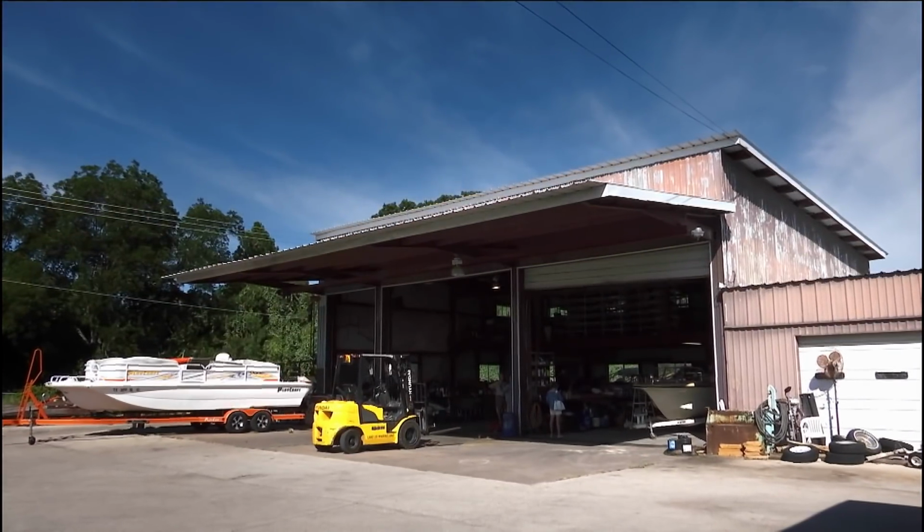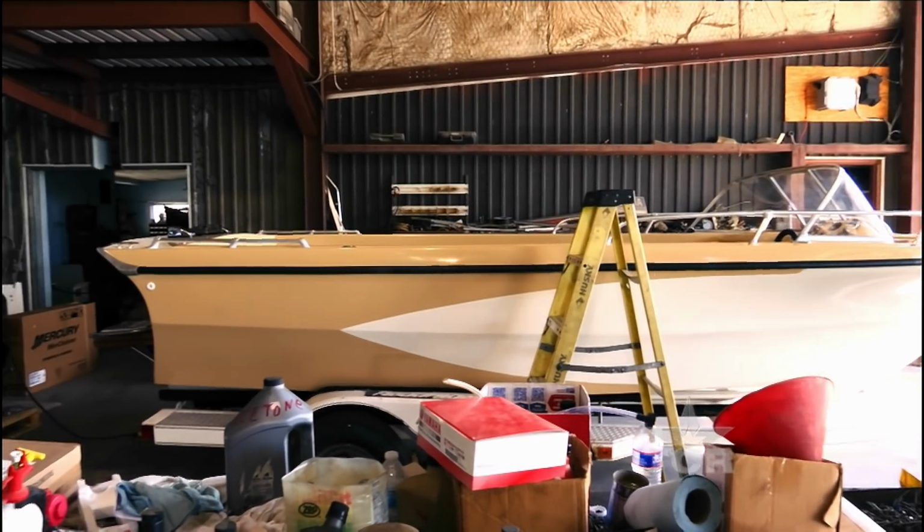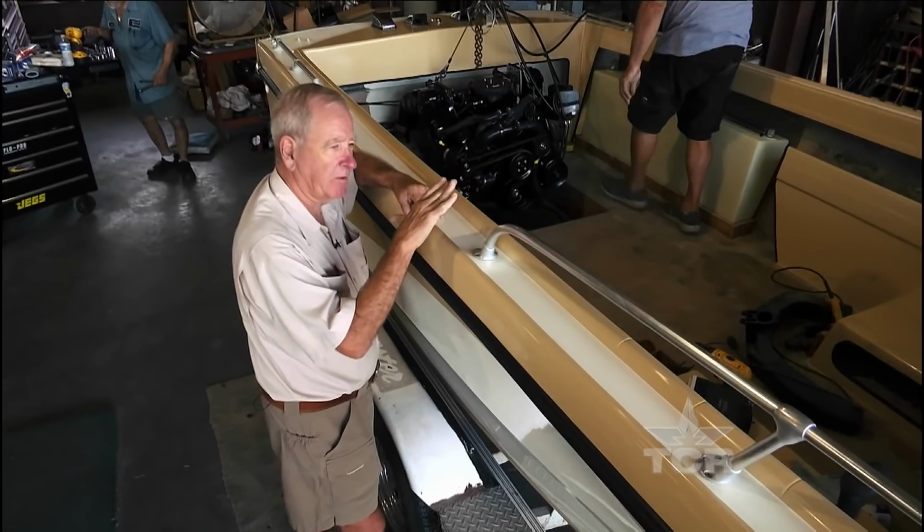We're close to the end of the restoration process on this 1964 Glastron Gulfstream boat. In 1964, this was state-of-the-art in terms of boat technology.